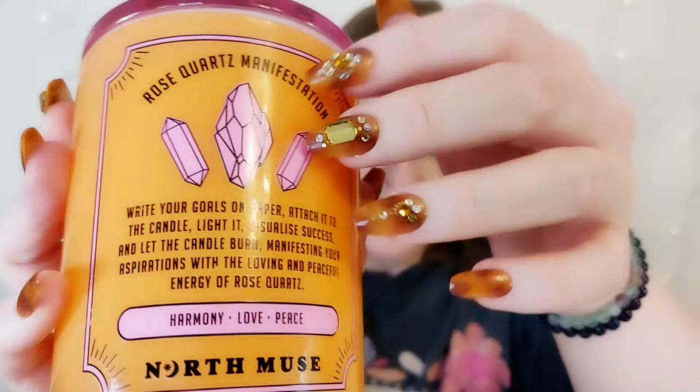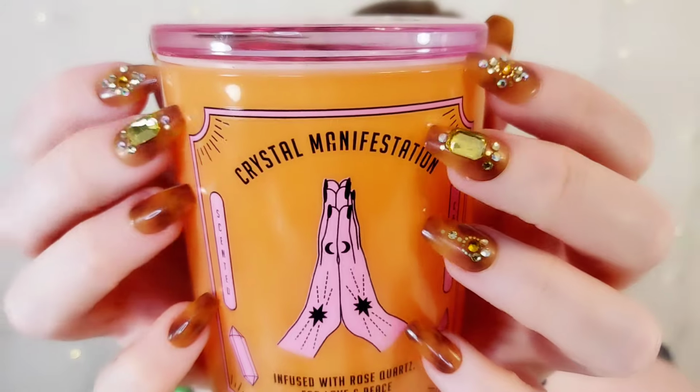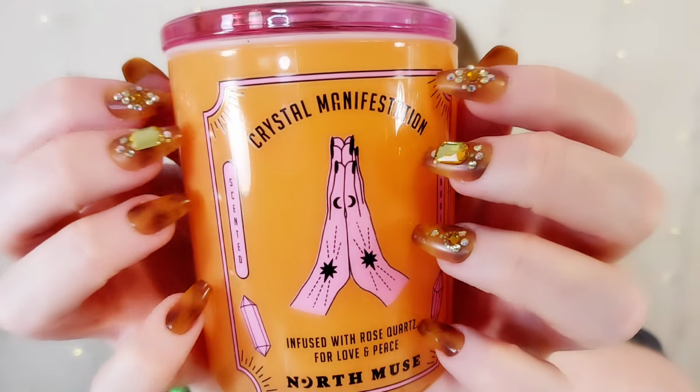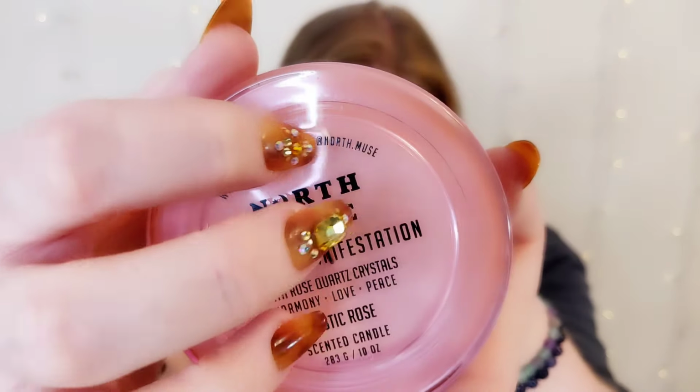This has Rose Quartz crystals for harmony, love, and peace. It's mystic rose scented. The instructions say: write your goals on paper, attach it to the candle, light it, visualize success, and let the candle burn, manifesting your aspirations with the loving and peaceful energy of rose quartz. And that's what that looks like right there. And this is the other side, the top.